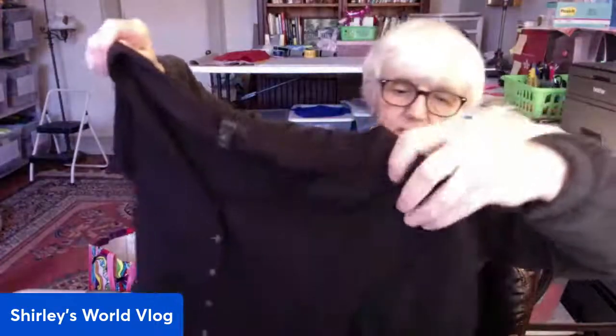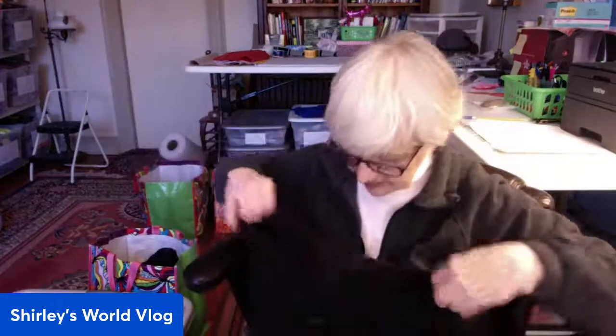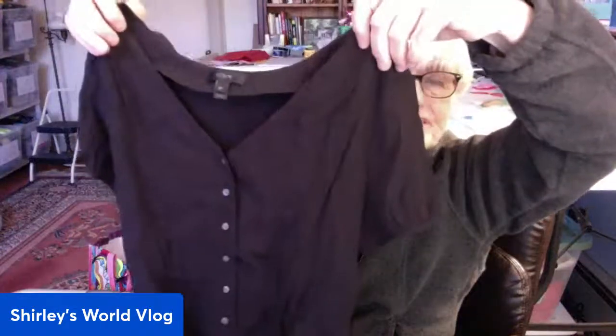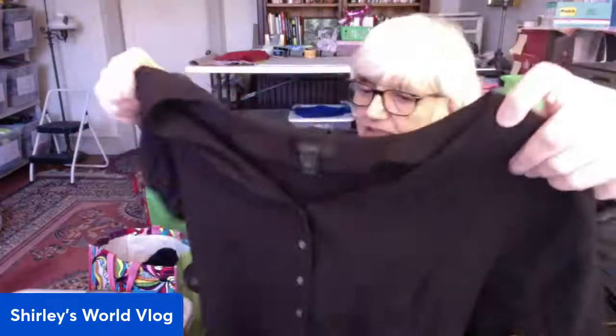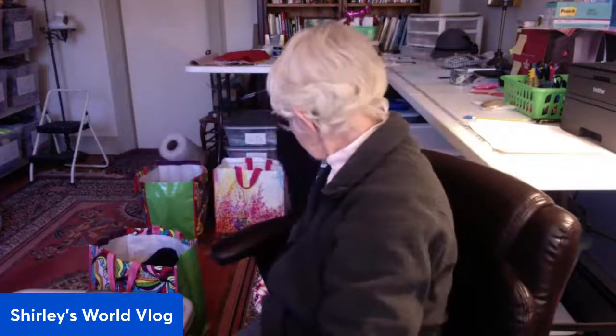This is J. Crew. Size 0 petite. The little puff sleeves. Crepey material. Buttons down. Has a little peplum. V-neck. Something I can relate to. J. Crew.